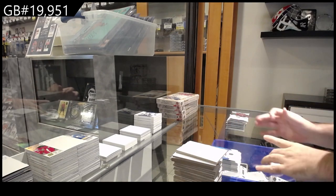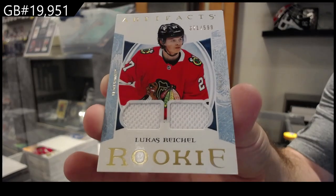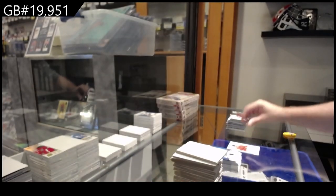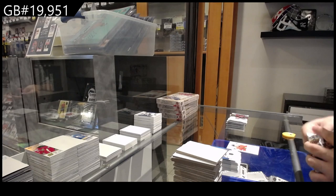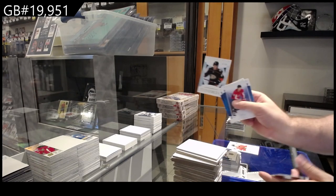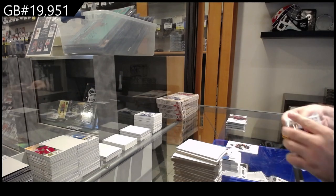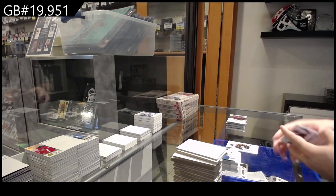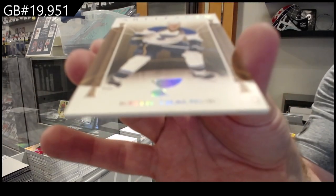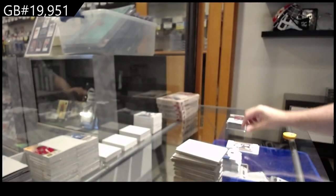Well, to go with your dual patch, dual jersey of Lucas Reichel for the Hawks. $5.99. Reichel. Top right corner, by the way. Looks like it's a little mangled. $9.99 for Anaheim of Perreault. We've got a wood variant, Keith Tkachuk for the Blues. Wood variant.